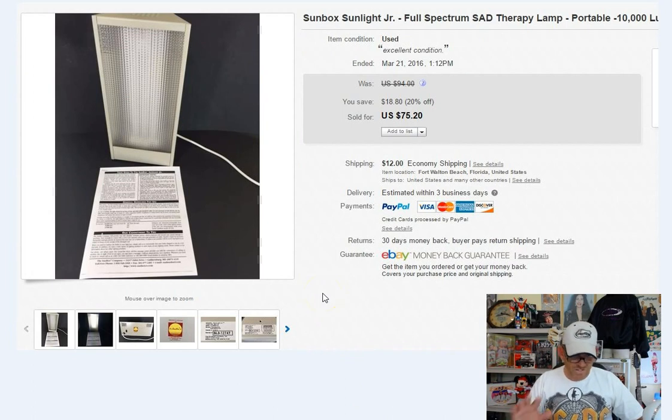Sold to Sunbox Sunlight Junior. It's like one of those therapy lights. And I ended up getting $87.20 out of that. I printed the instructions out for it. Really surprising. It just kind of looks like a fluorescent light. So if you come across something like that, don't just walk past it. You might say, oh, it's just a fluorescent light. No, these Sunboxes, therapy lamps, are worth some really good money.